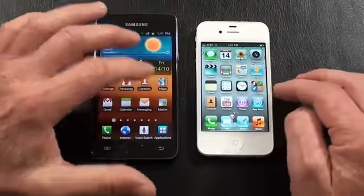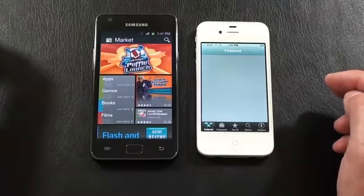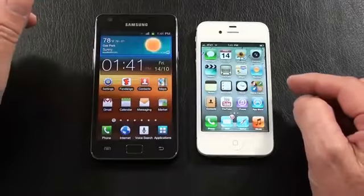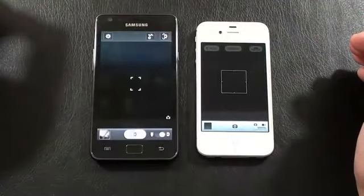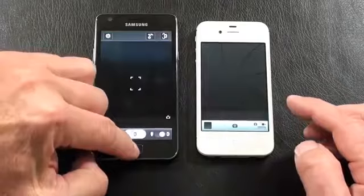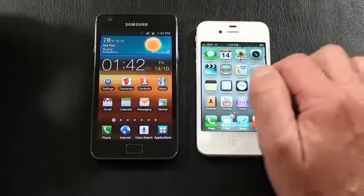Let's try app stores, although they're very different. They're both running off the same Wi-Fi network. Let's see how it turns out. Definitely the Galaxy S2. Let's try launching the cameras on both. I couldn't tell. I was expecting the iPhone 4S to win that, but I really couldn't tell. And then let's go to Fandango.